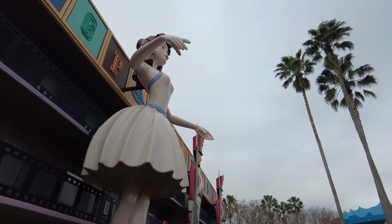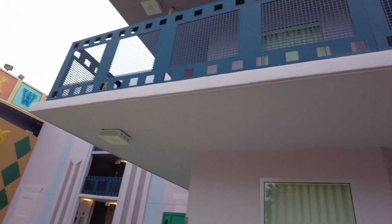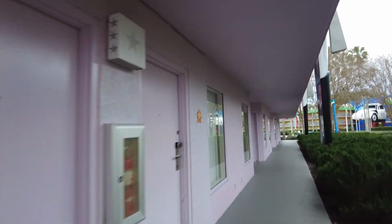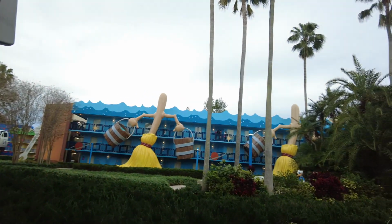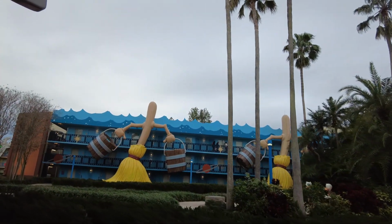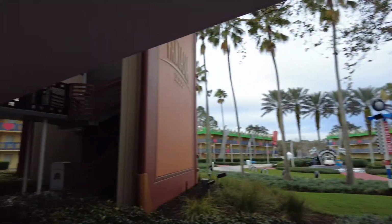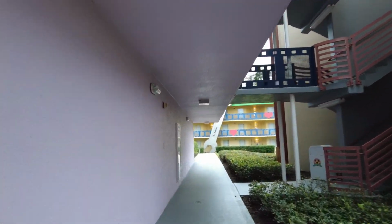A lot of people are surprised to see Disney hotels set up like a motel with the doors facing the outside, but actually all of the value resorts are like this, minus the Art of Animation suites, and even the moderate resorts are like this unless you're in the tower at Coronado. So if you're staying in this or any other value resort, your door will be facing the outside. It's just something that's good to keep in mind so you're not shocked.